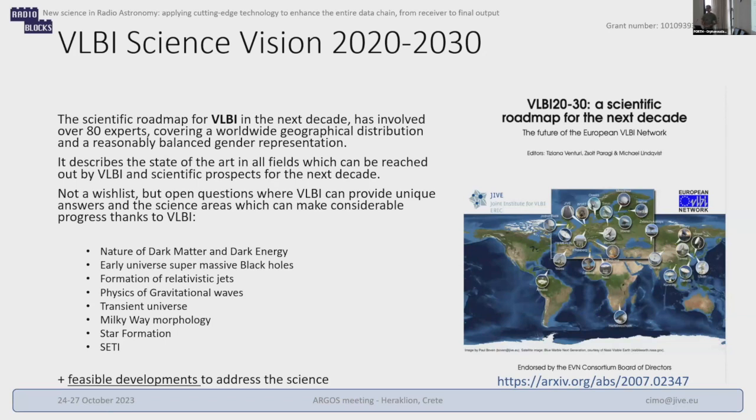and a reasonable gender balance representation. And it describes the state of the art in all fields related to VLBI science and what VLBI can help with regarding these scientific questions. So it's not a wish list, but there are open questions where VLBI can provide the answers. And these are the nature of dark matter and dark energy. We had a talk yesterday from Felix about using VLBI for this kind of measurement.